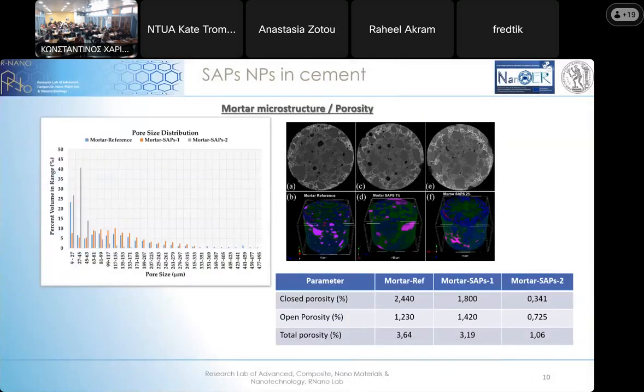As far as the microstructure and porosity is concerned, it was evaluated via micro-CT. We can see that when SAPs were incorporated in a cementitious matrix in concentrations of 1% and 2% by weight of cement, for both cases, we had a reduction of the total porosity in comparison with reference samples. So this means that we managed to make denser structures that will be less permeable to unfavorable parameters from the environment, and maybe we can succeed in having enhanced mechanical properties in the future.